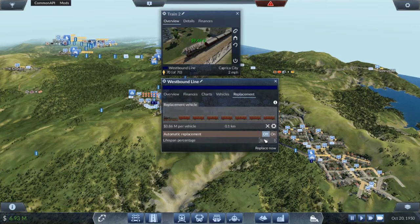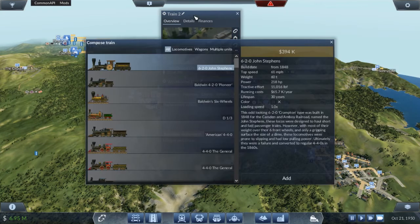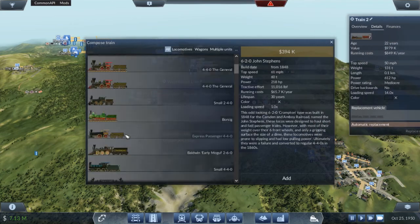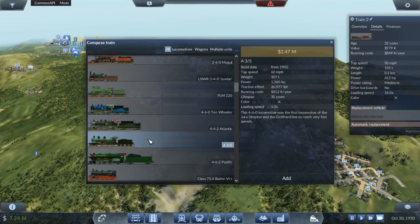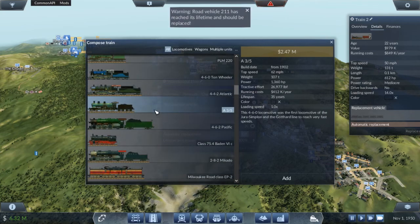So if I go over here to replacement and kill this off, I'm going to pick a new engine. This one is currently running the LNWR 240 Precedent at 50 miles an hour with 612 horsepower. We're going to need something a little bit more powerful than that, basically because we need the trains to get up the hill faster than they already are. So I think we're going to use the A35, which is the same thing that we're using on the other line. It's got 1,360 horsepower and 62 miles an hour.